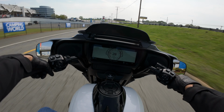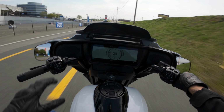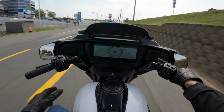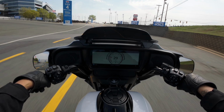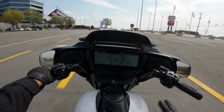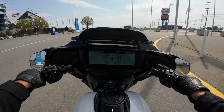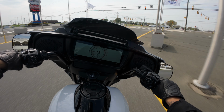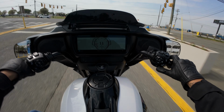But you got to realize the previous generation bikes, you had different motor sizes. You had the 107s, which were in the standards. You had the 114s in the special, and you had the 117s in the ST. Well, this year, all the Street Glides and the Road Glides come with the 117. And this 117 with that newly redesigned liquid cooling to the heads actually puts out quite a bit more performance than the previous generation ST. And it's probably because it's lighter too. It's a little bit lighter. You can definitely feel the weight difference on these motorcycles.